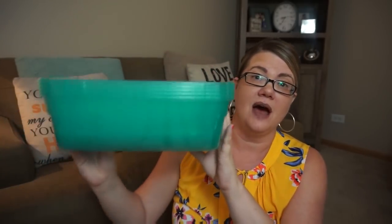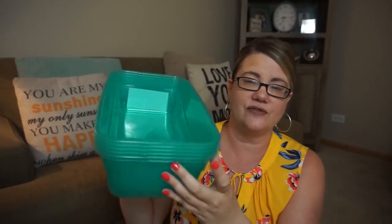And then for storage, my Dollar Tree has been a mishmash on these containers. I've been wanting to get at least five of the same containers. These are great for my stationery storage, or to store nail polishes or nail products. If you're crazy about nail polish like me and you have a gazillion of them, these come in handy as well.